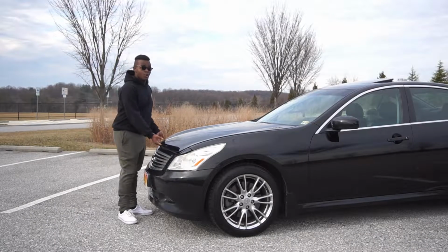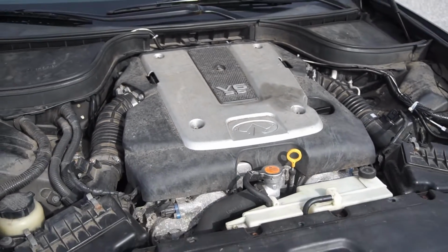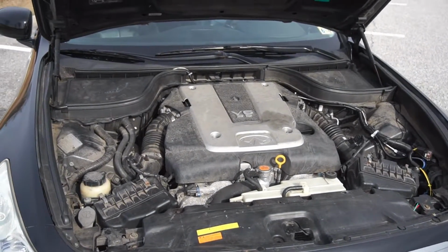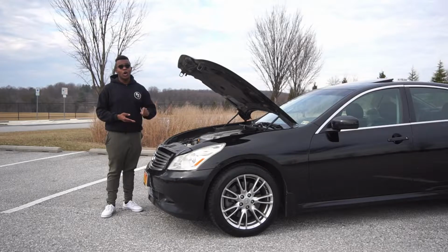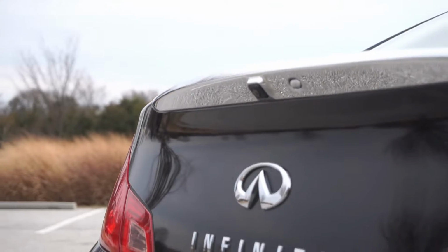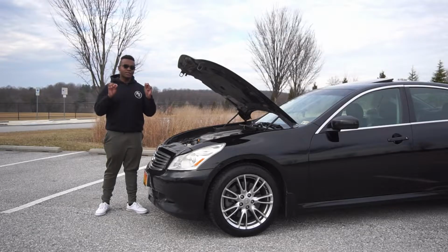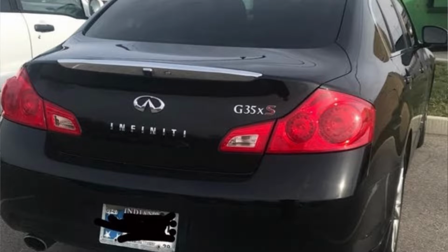So like I said, this is the VQ35HR. This is supposed to be more efficient and also more responsive than the previous DE. This makes 308 horsepower and 268 pound-feet of torque. And in this S model, power only goes to the rear wheels through a 6-speed manual transmission and a viscous limited slip rear differential. For the most part, it was only base and journey trims that could option the Atessa all-wheel drive system, but to my recollection, Infiniti did make a G35 XS at one point.